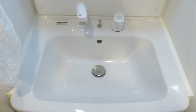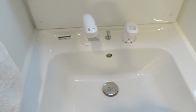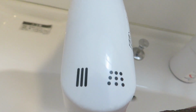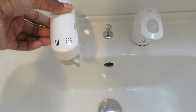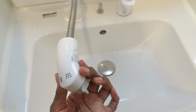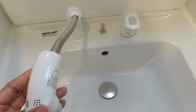So our sink is pretty big. A lot of Japanese sinks are small, like tiny. So I love that this is pretty big. And you also have options for the water to make it spray out like this or like this. But I like to keep it like this. And what I also love about it is that this faucet extends, so this is pretty cool, but I don't really know what we would use it for.